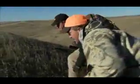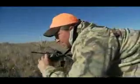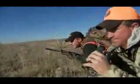Now I can handle the decision, should I shoot this caliber muley or that caliber muley? But the next day, Pat throws a whole other twist into the hunt. And that was, he started adding in whitetails.